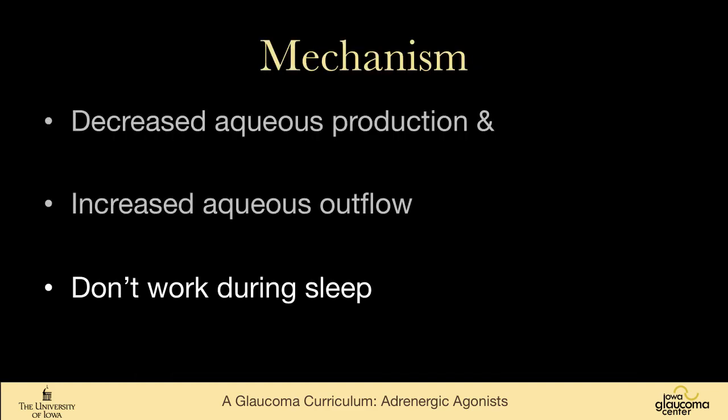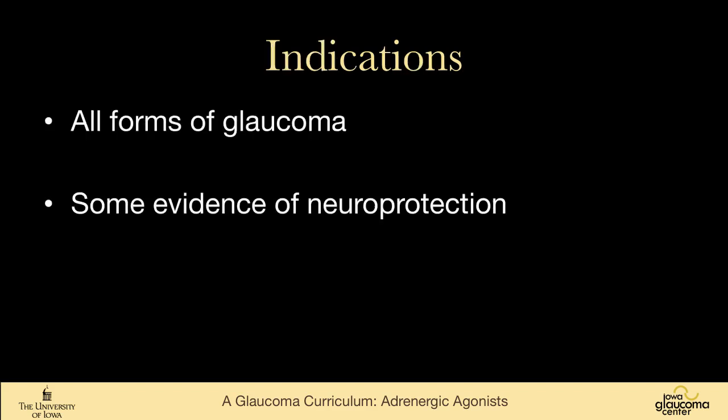Like the beta blockers, the beta adrenergic antagonists, this family of medications do not work well at night, and so that's a problem. They're indicated for all forms of glaucoma.